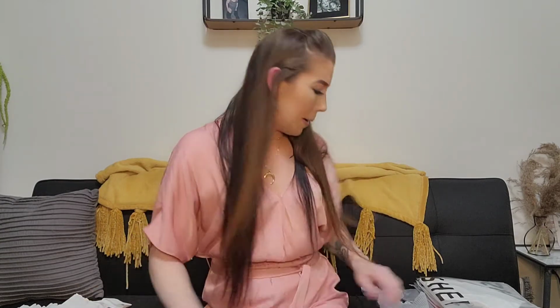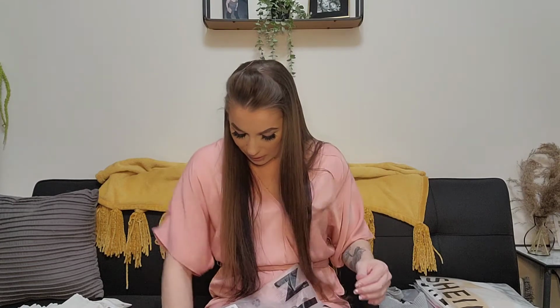I hope this looks cute because I want to love it. I've never bought anything like this, though. It doesn't have adjustable straps, so hopefully that won't be an issue. But I really like that. It's a very, very nice material. So that's good.